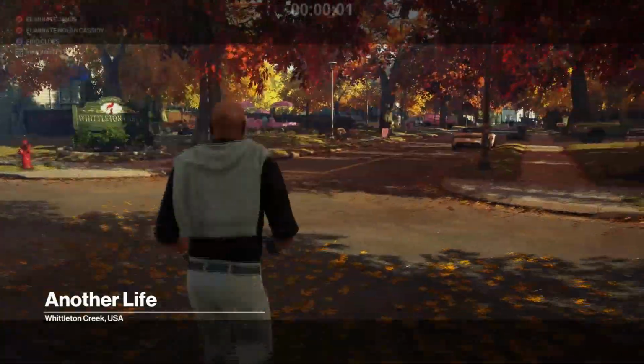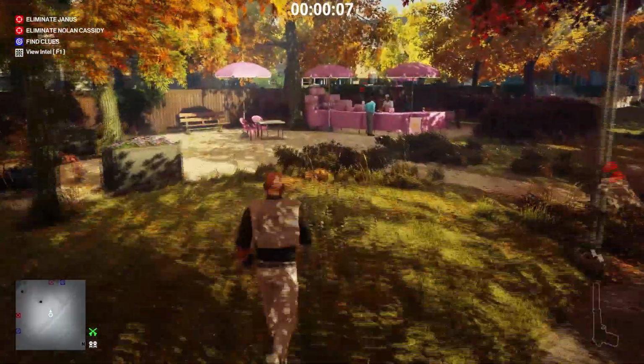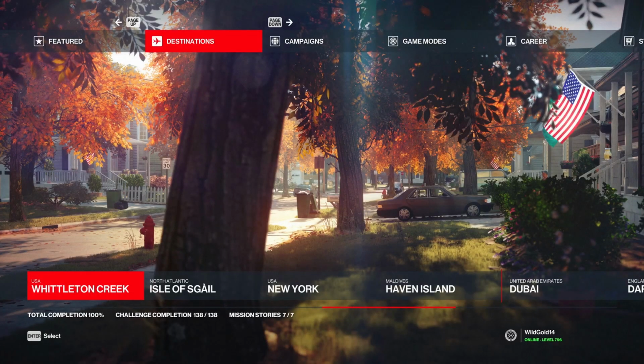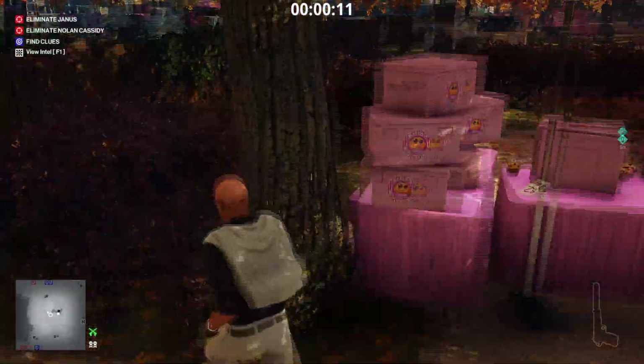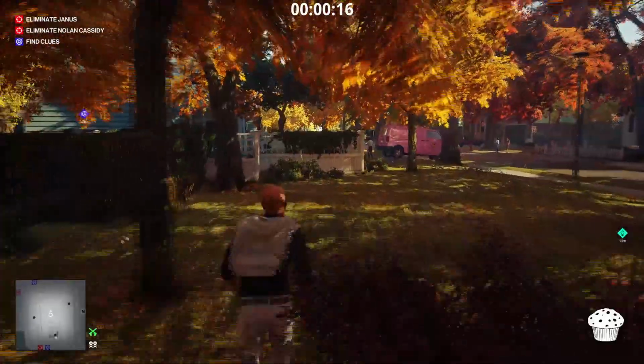Welcome everyone to another 100% competition review. This time we're doing Whittleton Creek, Vermont. It's no secret that this mission was based off the Blood Money Suburban mission. It is my personal favorite mission in the game. It's not the best. I'm not saying it's the best, it's just my personal favorite.